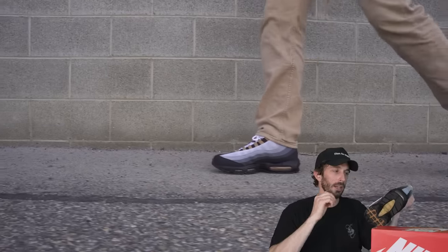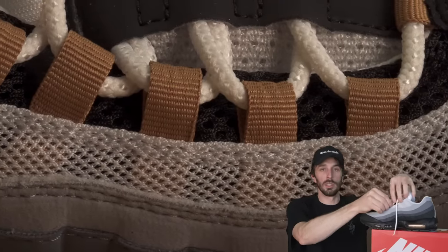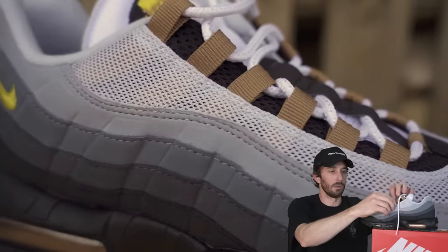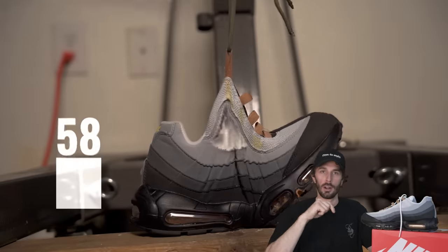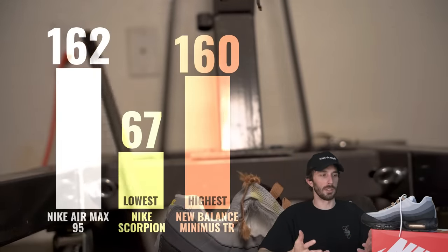And fake leather's fine, it can perform just fine, but it's just never gonna be quite as strong as a nice piece of leather. But one thing that does look pretty strong on this shoe is these eyelets, because most of the time you see literal eyelets, where this looks like a nylon strap. So we wanted to do the lace pull test, and it took 162 pounds to pull through, which doesn't sound like a lot, but compared to the other results, it is quite high.